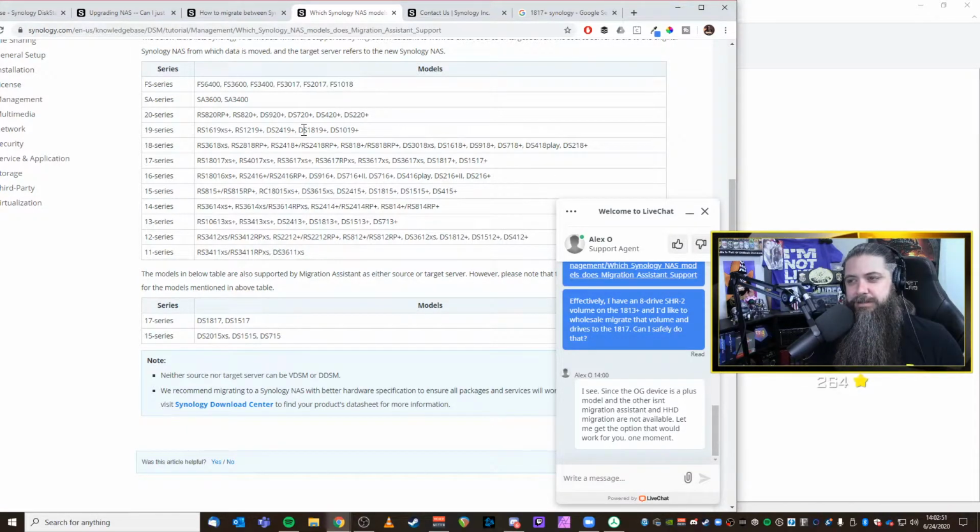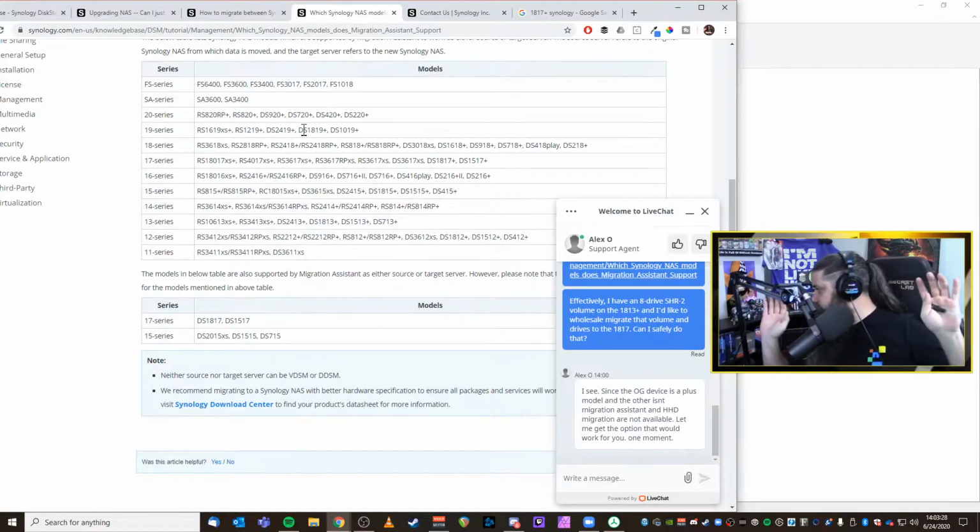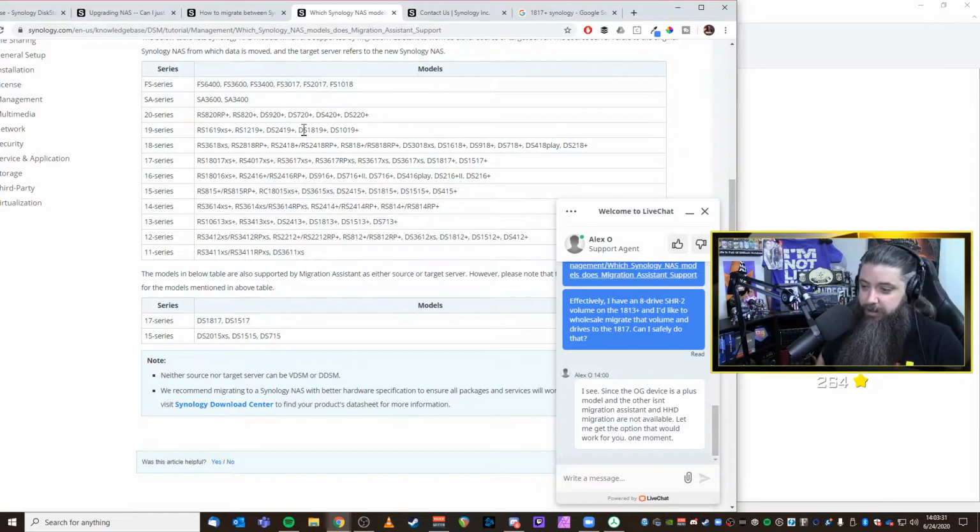It seems so easy to do that I could point Migration Assistant at two different devices and say, see this volume over here? Put it over here. You know what would be fun is to use NetApp's Cloud Sync. That could be fun. And we're waiting.